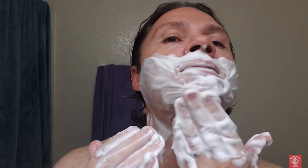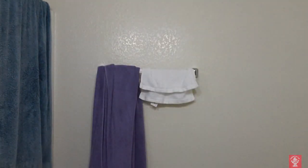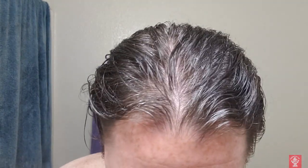I'm getting now, at the end here, a bit more of the sandalwood. The rose has calmed down a bit. Let me rinse this off, okay?